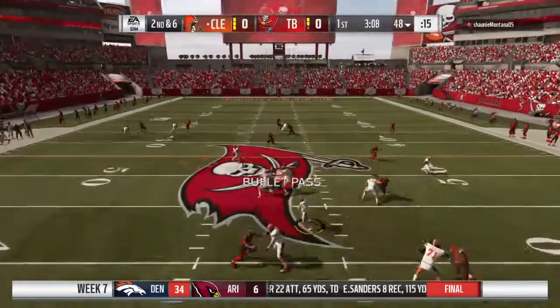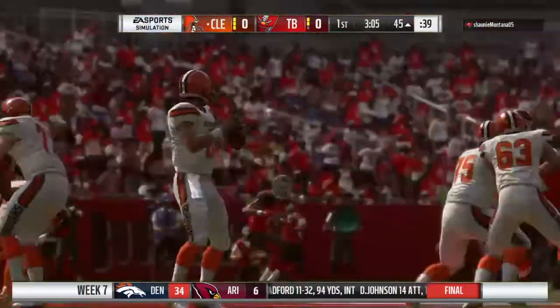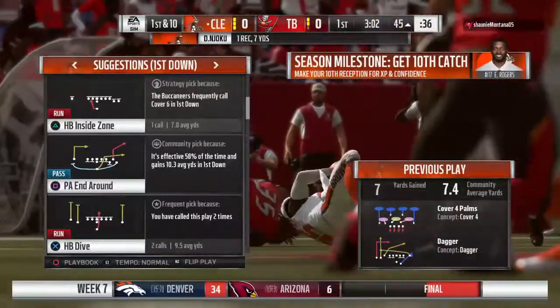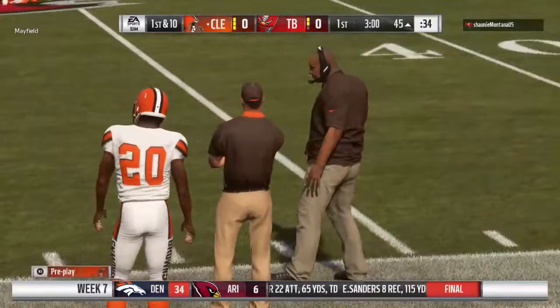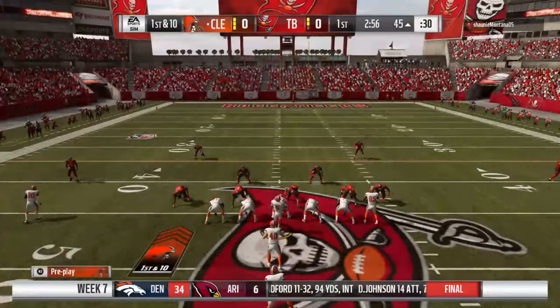Mayfield now on second down. It's a short one here, complete to his tight end. And he'll be brought down at the 45-yard line. First time these two have hooked up this afternoon, and it's a first down. So from Buccaneer territory now, it's 1st and 10 at the 45-yard line.